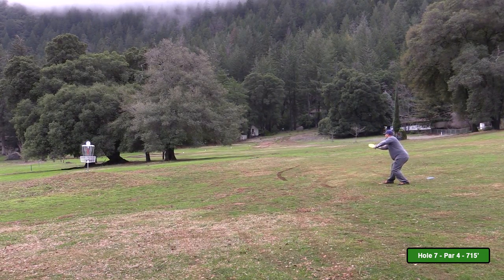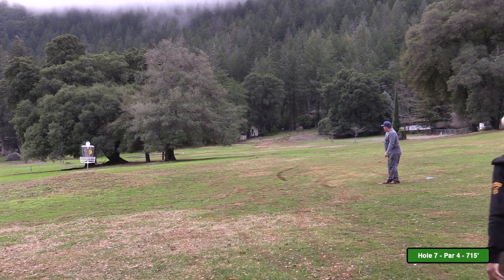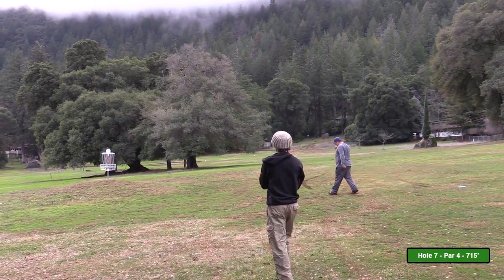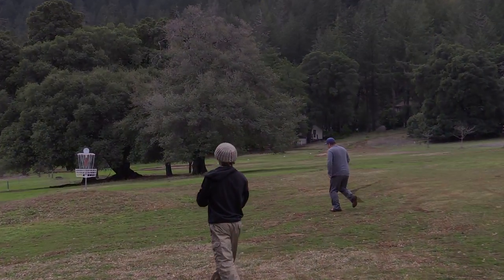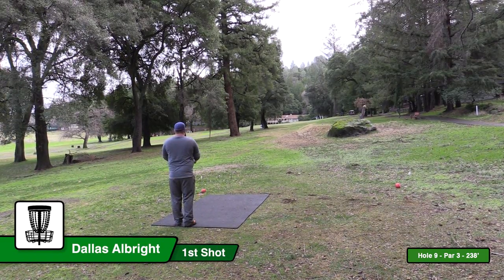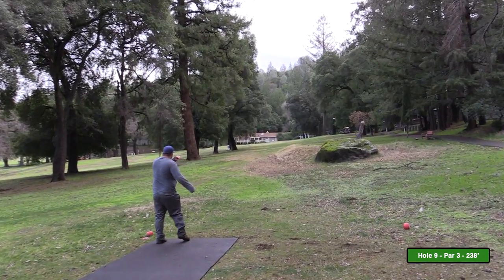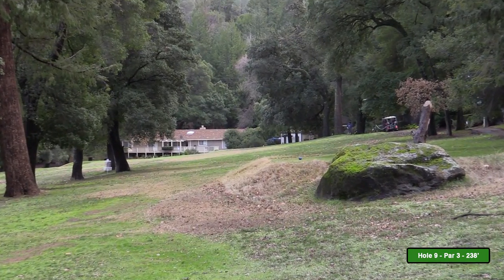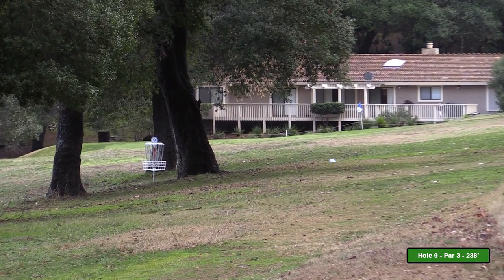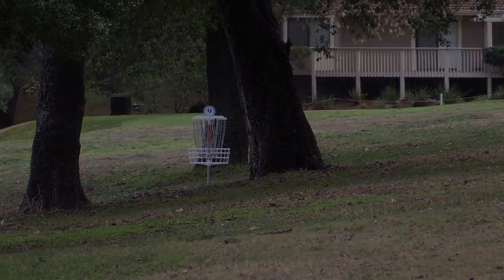Dallas. Big putt for a birdie 3. Making it happen from about 55 or 60 feet. No jump needed. Perfect. And that putt right there was to secure the 4th consecutive star frame. Next up, Dallas on hole 9. Wide hyzer out to the right, playing for the skip. Plenty of hyzer. Couple of skips and a roll, and a park job.